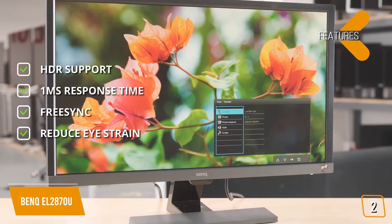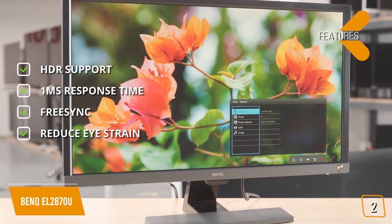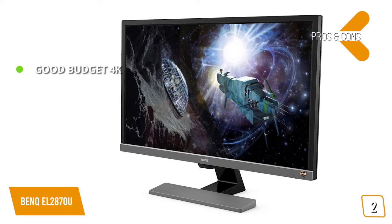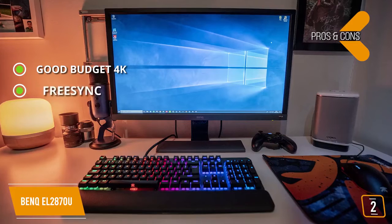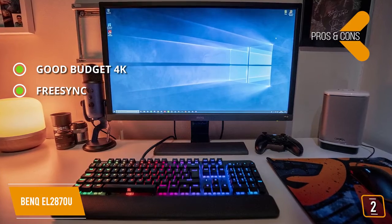Reduced eye strain. This monitor offers Brilliance Intelligence Plus technology to detect ambient brightness and color temperature in your surroundings and adjust accordingly. The pros are good budget 4K. This monitor offers 4K visuals at an incredible price point. FreeSync. The inclusion of FreeSync on a budget 4K monitor at this price is an excellent selling point.